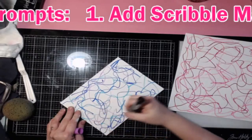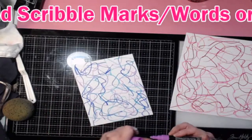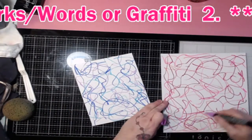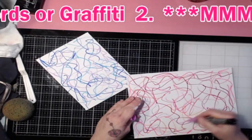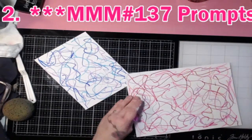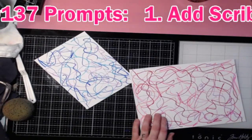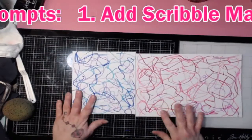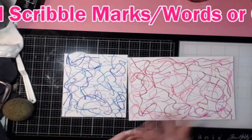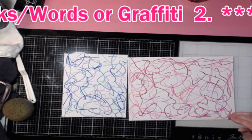So it takes the guesswork out of doing a mixed media background. Oh, maybe I'll throw a little purple on here too. Fun. And you don't have to add this much, you could pick and choose how much you want to add. I just was filling it up and going crazy just for fun.